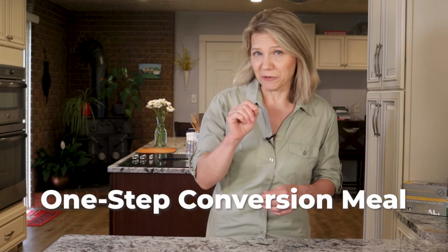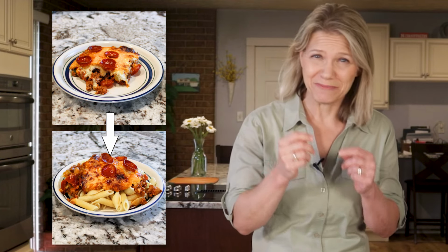For an easy dinner solution for a family with different diet requests, you'll make what we'll call a one-step conversion meal. In this case, you'll convert pizza casserole into pasta pizza casserole. As you may have guessed, the one additional step is cooking pasta noodles.